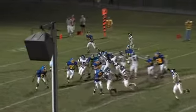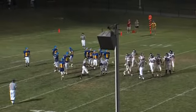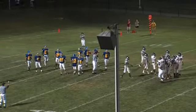1st and 15. Utong keeps it over to the left side. He is met at about the line of scrimmage. Looks like that was Griffin Height and Joel Hunter on the tackle. He actually gets 3 yards on the play.